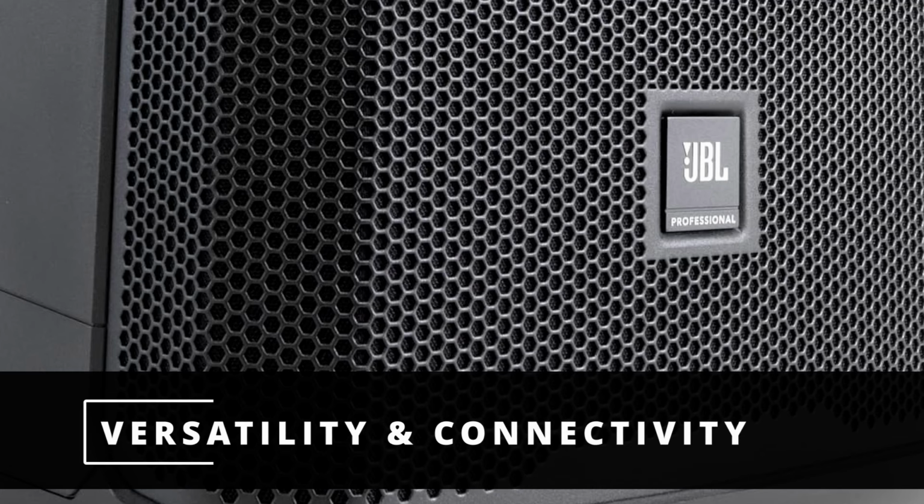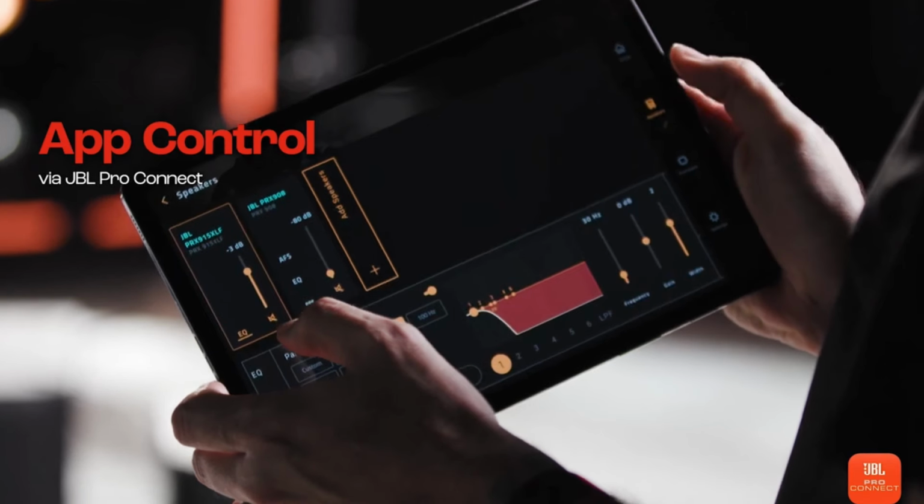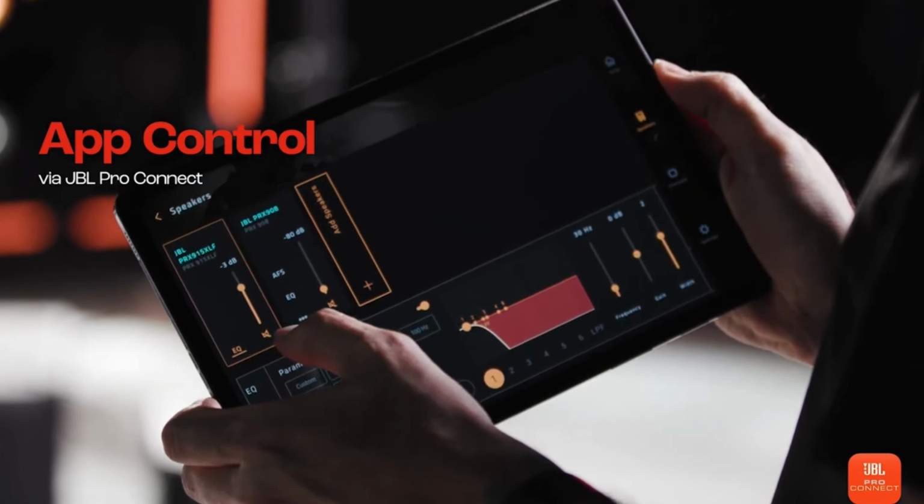Versatility and connectivity. This speaker is super versatile. Thanks to its built-in DSP with modes for music, live, speech, and monitor, you can easily switch between the different sound profiles depending on the event you're at. The JBL Connect Pro app lets you control up to 10 speakers wirelessly, which is great for larger event setups. It also has a built-in limiter protection program that prevents overload, ensuring consistent performance even when you're pushing it.